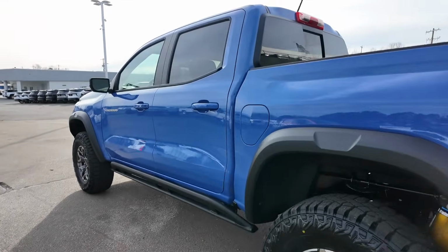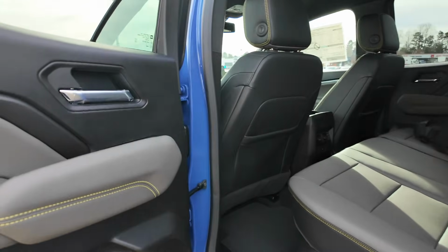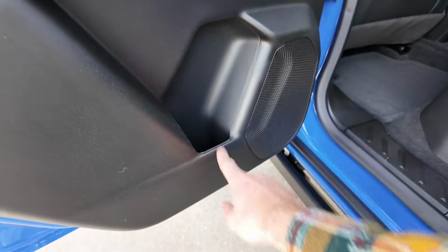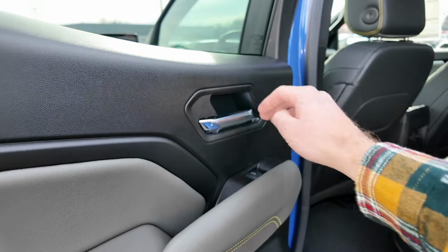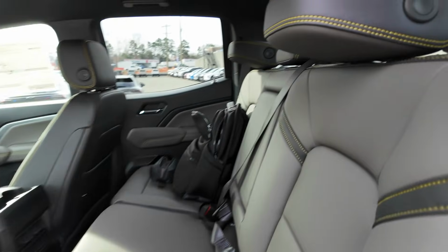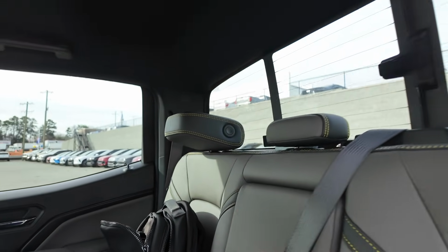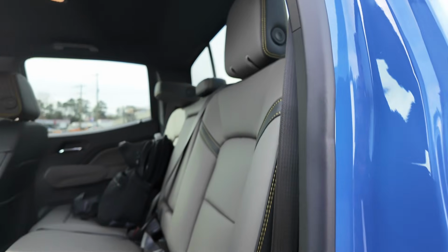Now, as we work our way to the interior, this has a really nice design with this interior color with the yellow stitching too. There's a little bit of storage down below, and then the release handle, window control, and then that same design for these seats. You have adjustable headrests, so if you need a little bit more visibility with no one in the back, you can do that as needed.